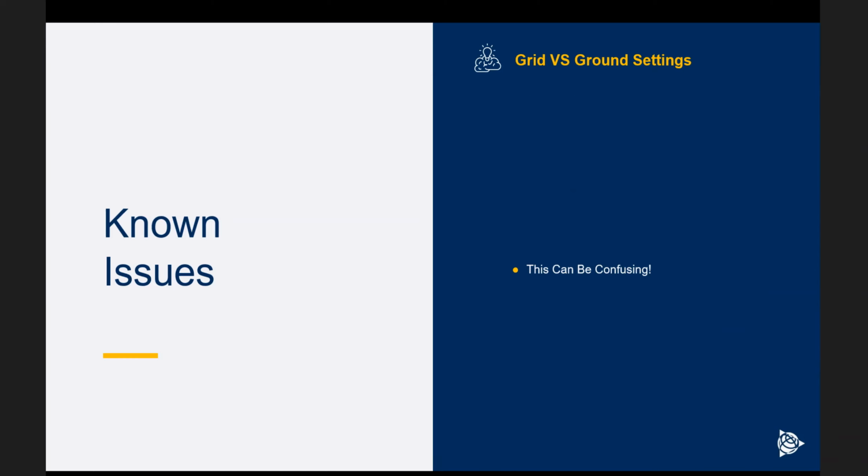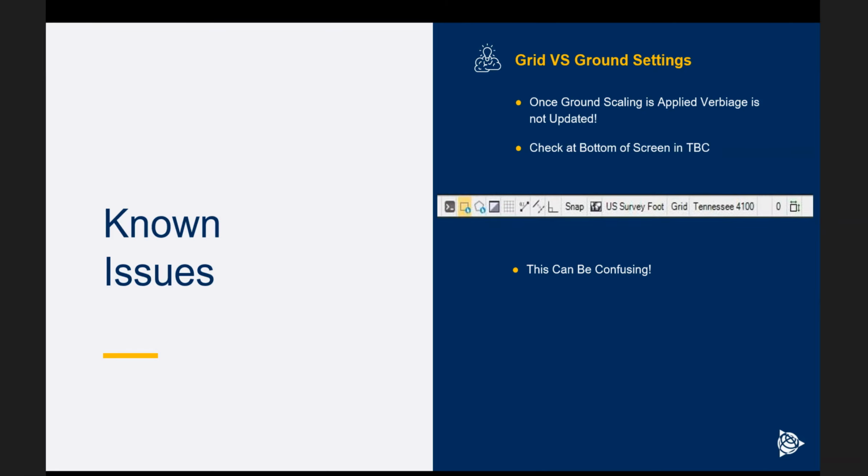So how do you know if you're there or not, because this can be confusing, right? Once ground scaling is applied, the verbiage isn't always updated, but you can check your project settings at the bottom right-hand corner of your screen in TBC. It's going to have several things. You've got the little square there, which is the map on or off. You've got US survey feet, which is telling me that those are the units I'm in.